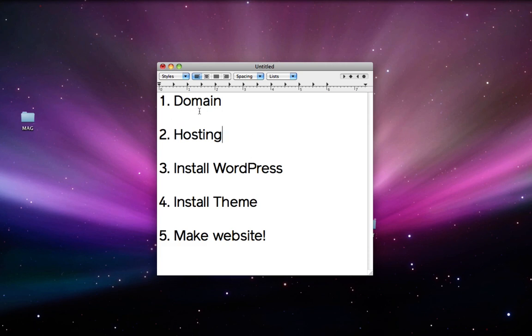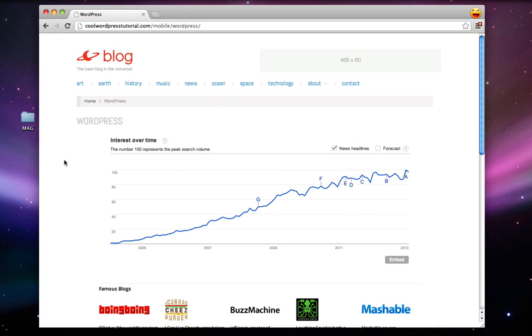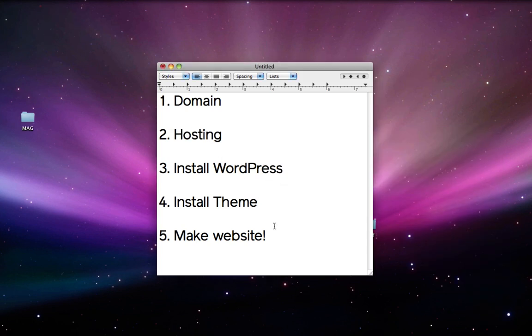After that, we can install WordPress, and that's super simple, and that's just a couple clicks. Then we need to install the theme, and what the theme is the look of the website. So there are millions of themes out there for WordPress, and I chose this blog magazine type of thing. It's called Oxygen. And then we need to make the website, which means we need to add the content and the images and the articles and the pages.